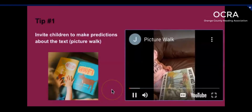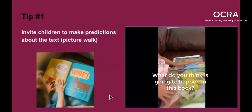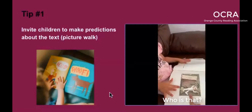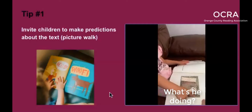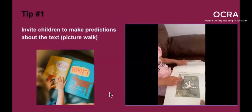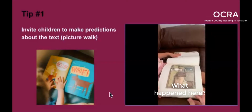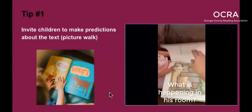Today we're reading Where the Wild Things Are. Now what do you think is going to happen in this book? What's going on in this book? He's chasing me. Who's that? A wolf. What's he doing? He's jumping on the wall and breaking it. Uh-oh, are we allowed to do that at home? Oh no. Bad wolf. Uh-oh. What happened here? His mom dropped him in there. Did he get a timeout? Yeah. Uh-oh, he got in trouble.